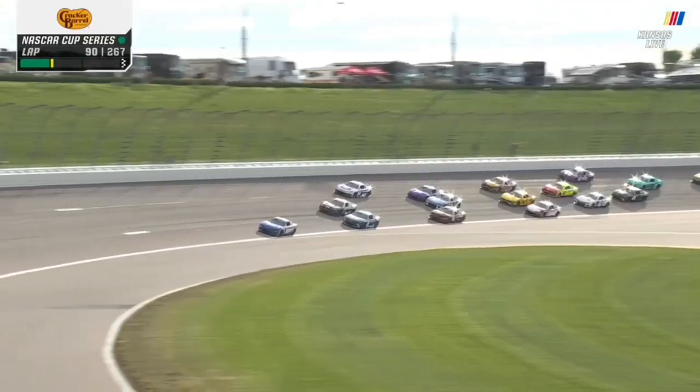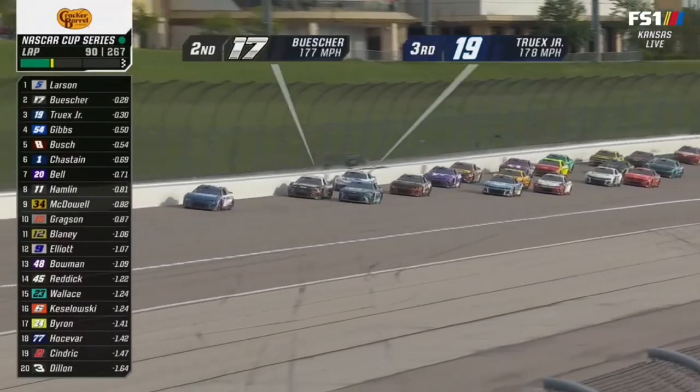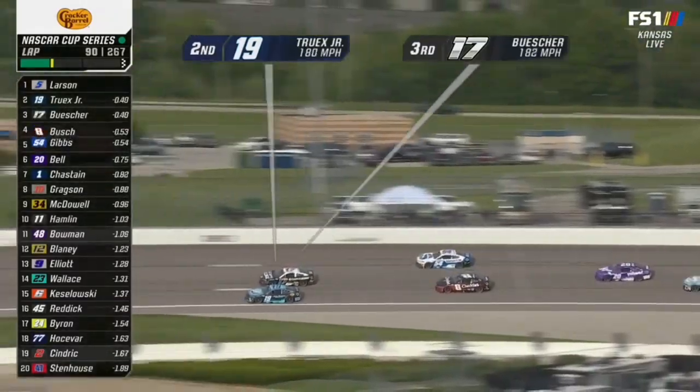Yeah, what happens when those cars get side by side like that? It's almost like they're locked together, and the next thing you know, you're both just going up the racetrack and you're out of the throttle with the wheels turned. So next thing you know, you're 6th and 7th. Yeah, huge move. Buscher, boy, that was tight. That was threading the needle there, wasn't it?